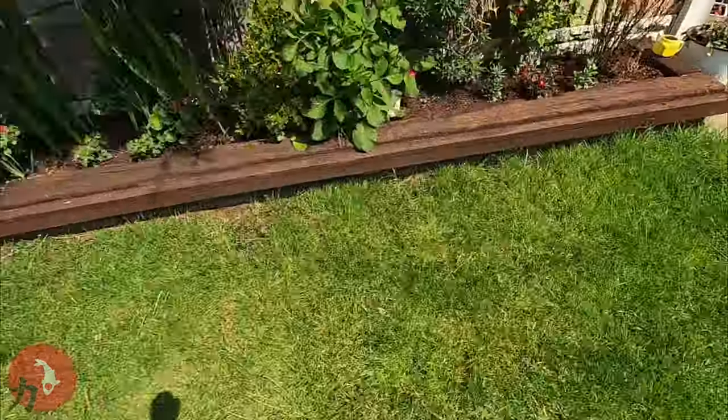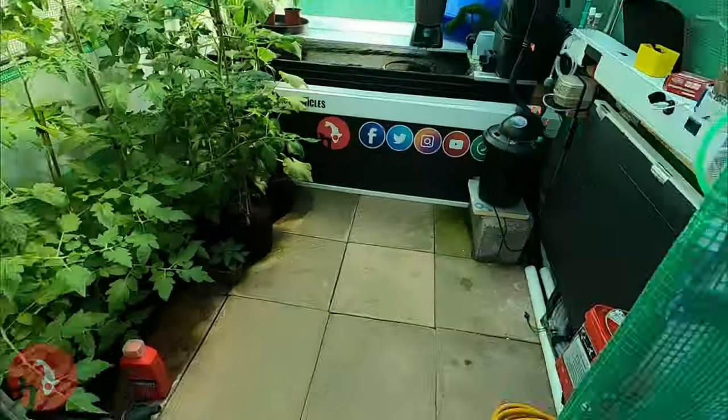So without further ado, let's get over into the polytunnel. Let's check these little guys out. And let's get this big girl out of there and get her over into the main pond, where hopefully, touch wood, we're taking the plunge and we can all cross our fingers and hope she does really well.